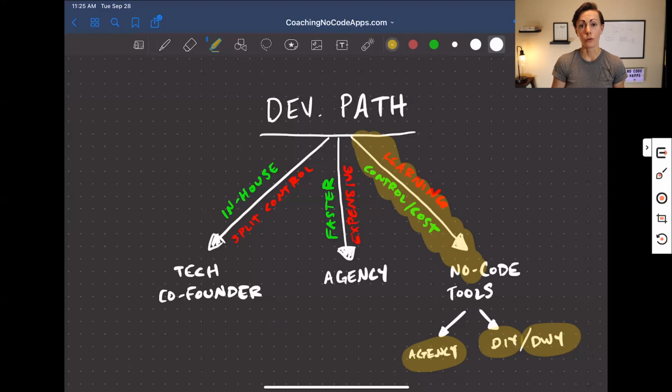If you're using no-code tools, you need to know which no-code tools to use in the correct way for you. And so we're going to dive into that as well.